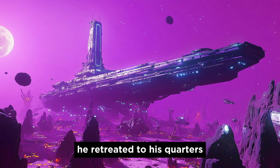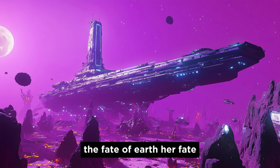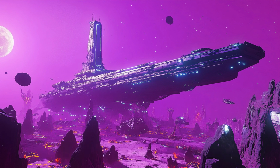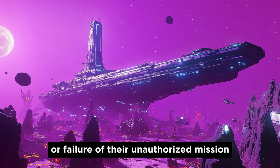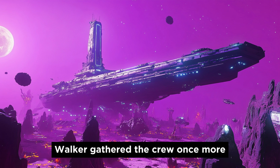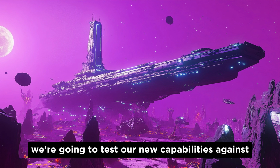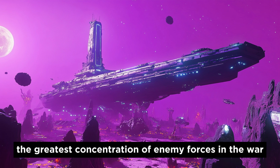He retreated to his quarters and took out the photo of his niece Emma. The fate of Earth, her fate, might well depend on the success or failure of their unauthorized mission. When Bell finally called to report that the modifications were complete, Walker gathered the crew once more. "Set course for Proxima," he ordered. "Maximum stealth. We're going to test our new capabilities against the greatest concentration of enemy forces in the war."